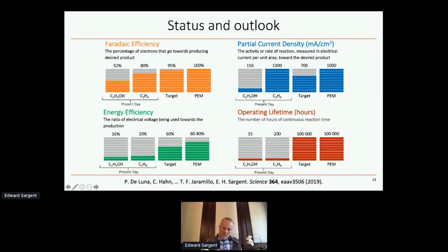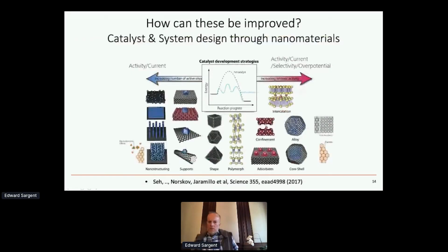The fact that you see here that we're far from spec is actually an indication that we haven't even characterized these for thousands and tens of thousands of hours, because the community is still working to get the basic performance, the energy efficiency, figured out and improved. So let me now start to connect into the role of nano. What's the role of nanomaterials?